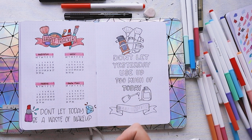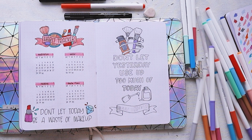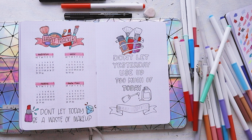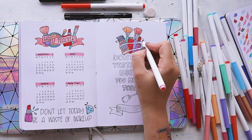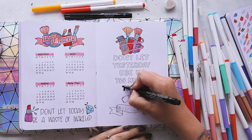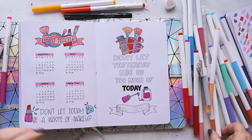So I have here a quote, and the first 30 letters of the quote are going to be for the 30 days of June. And it took me a while to find a perfect quote, but here there are 30 letters and only the word today is too many letters. So that one I can simply color black. And I feel like it works very well also in the context of the quote to highlight the word today with black color.